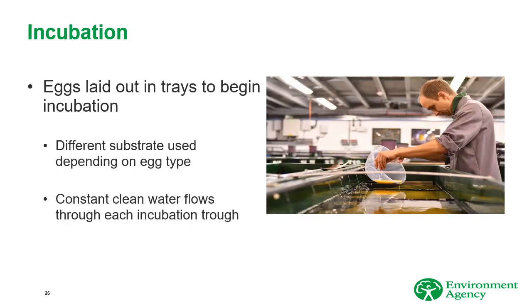The eggs are then laid out into our troughs with a lovely constant clean flowing water supply to make sure there's enough oxygen distributed around the egg during development. They're laid down onto different types of substrate depending on the eggs.